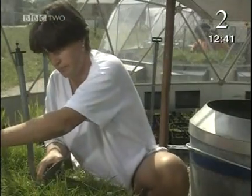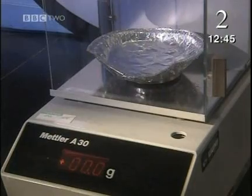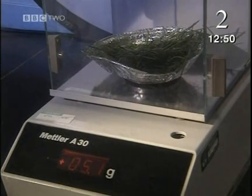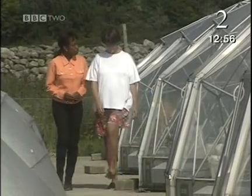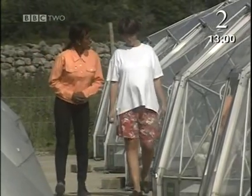Both sets of clippings are collected, dried, then weighed. The trimmings from the control weigh 5.1 grams, and the trimmings from the high carbon dioxide weigh 11 grams. So it looks like higher carbon dioxide levels do mean more growth. So what's the point of this experiment? What does it tell us?